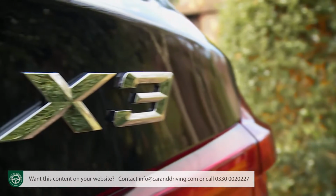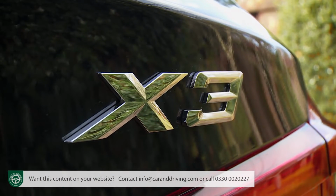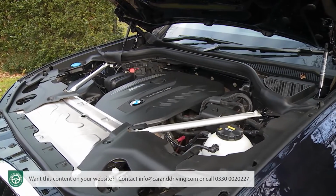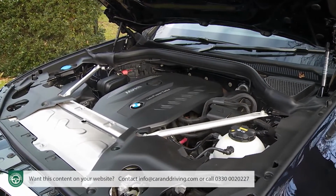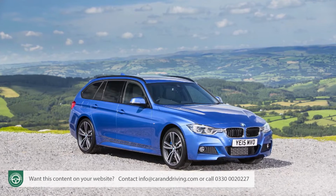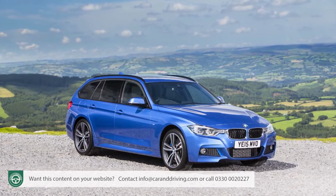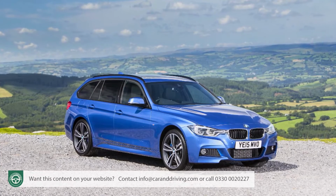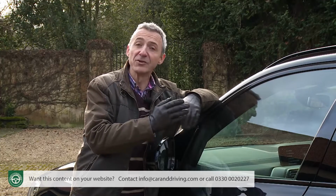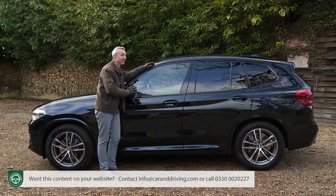Now, the premium to upgrade yourself into an X3 from a comparable X1 with automatic transmission and the same trim and engine is just over £6,500. Alternatively, and perhaps more relevantly, you might be looking at an xDrive version of the company's 3 Series Touring Estate as an option. Well, the premium to go from one of those into an equivalent X3 is just over £2,500.